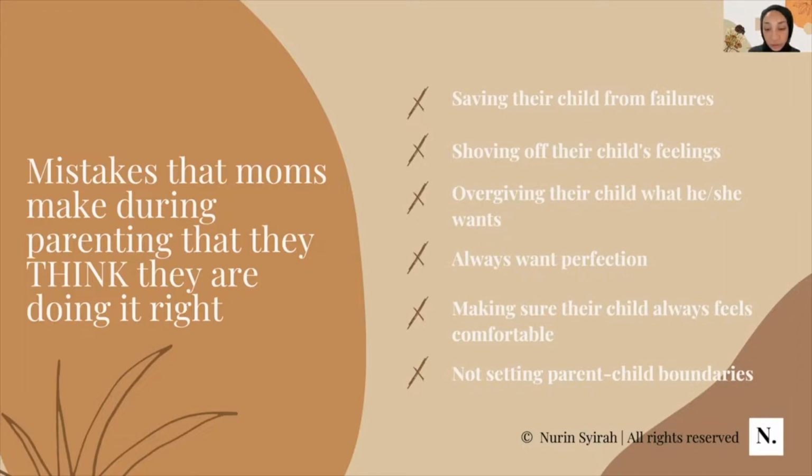Okay, they won't be able to learn that you need to work on it to achieve what you want. So in order for them to work for what they want, you have to set clear rules and boundaries. For example, screen time for half an hour or 1 hour, or complete your homework and then you can have your screen time, right?